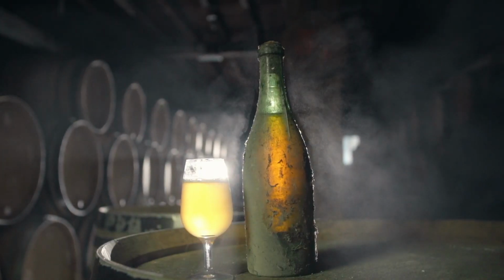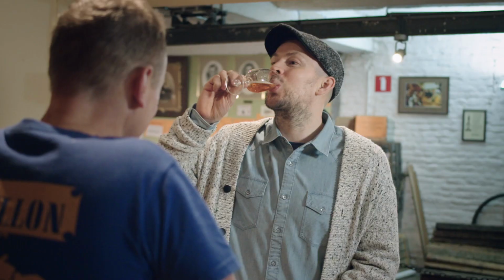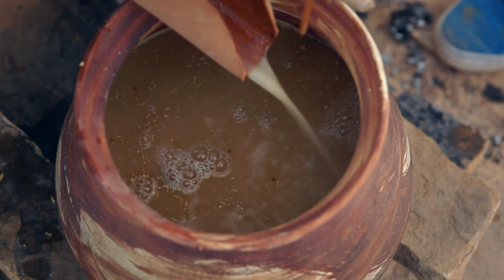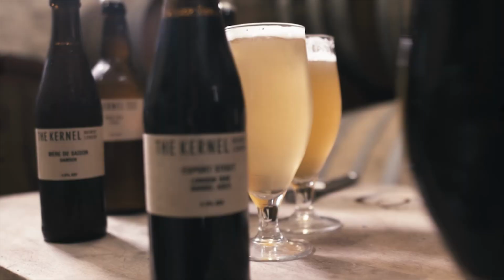For special people, we open special bottles. This beer is actually older than me. 3 clay pots, none of which were made by Martin and myself. Malted maize, a load of hops, and a mission to make the newest, oldest ale ever. This is the recipe from 150 years ago.